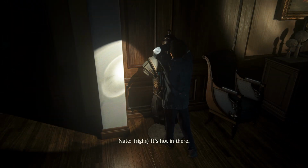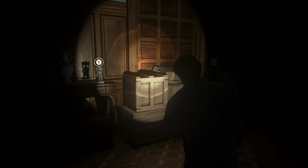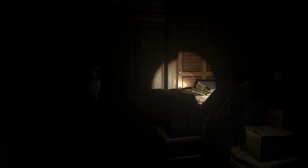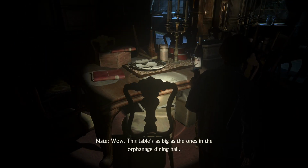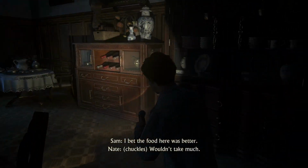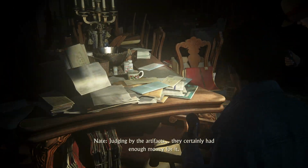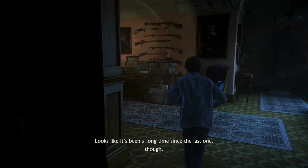It's hot in there. Fertility totems. Hey, aren't you a little young to be looking at that stuff? Wow. This table's as big as the ones in the orphanage dining hall. I bet the food here was better. Wouldn't take much. Damn. They must have thrown some great parties in here. Judging by the artifacts, they certainly had enough money for it. Yeah. Looks like it's been a long time since the last one, though.